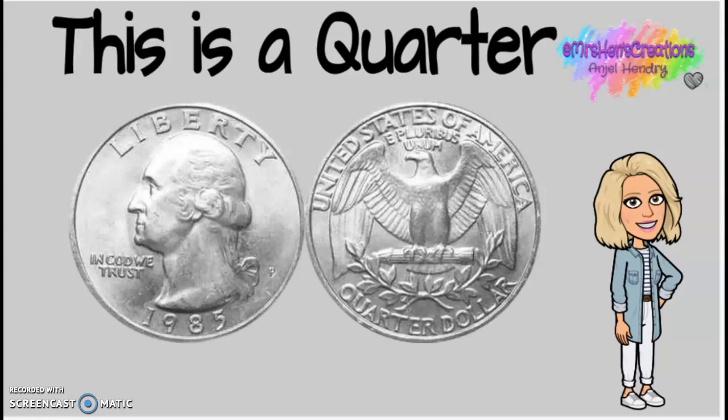All right, we are going to learn a new coin today, and this one is called the quarter. Miss Hendry has a special little poem for the quarter. It says, quarter, quarter, big and bold. You're worth 25, I am told, because the quarter is one of the larger silver coins.